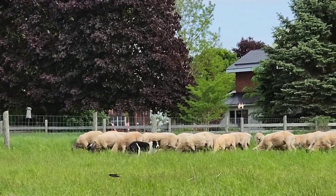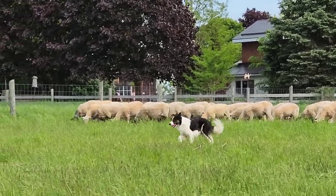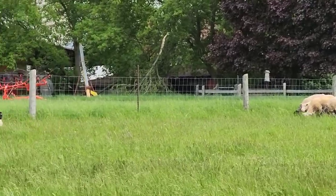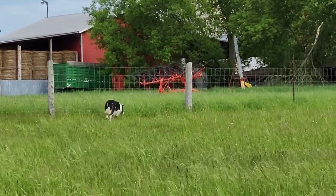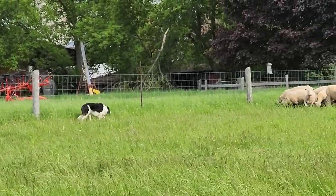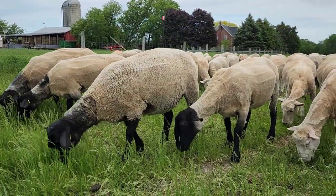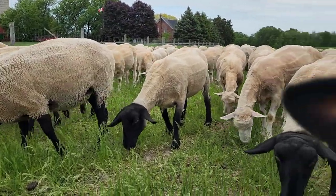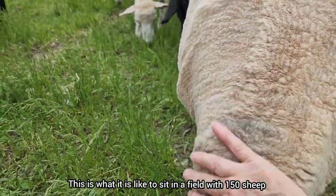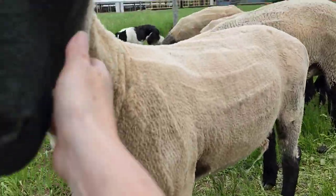Here, Max! Come on! You're having fun, aren't ya? Are you a good boy? See, he comes partway back, but he doesn't want to come the whole way. Oh, brat. Now they've made their way up to me. Hi, how you doing, you guys? Hi. See, even in the pasture, we can pet our sheep.